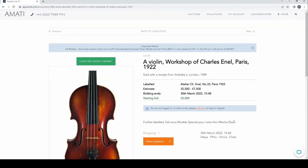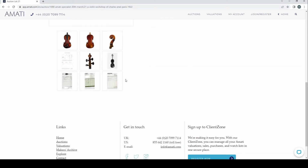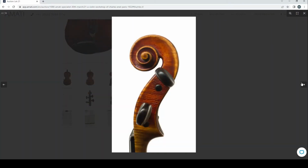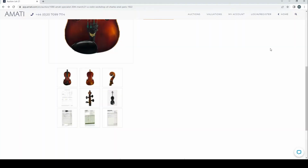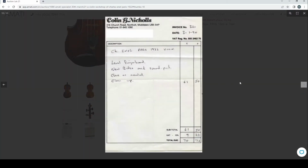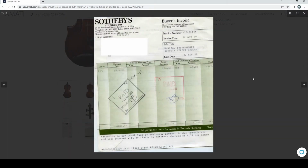And a violin, Workshop of Charles Enel, Paris, 1922. Receipt from Sotheby's there, starting with 5.5, but there are no bids on that so far. Actually looks like a fairly interesting violin. So what's the receipt? Let's see, £61.50. Oh, that's the repair. What was the Sotheby's? 2,800 with the £280 buyer's premium in '89. That's interesting.